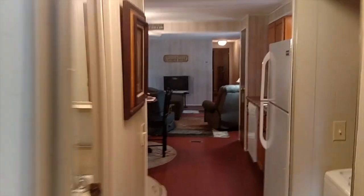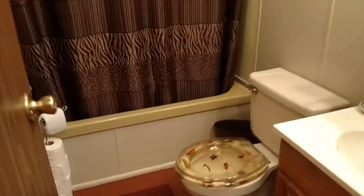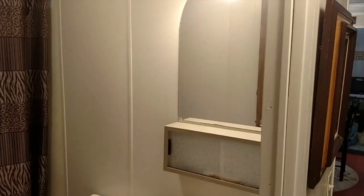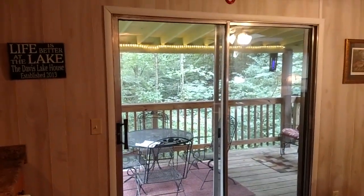Live here in the winter, spring, summer, fall. Live here all year round, or not. Use it as a little getaway from Nashville. Here's another bathroom. Check out the toilet seat. Come on. It's rocking. It's grand. I'm telling you, grand. All right. So there you go. I think I've captured it all.